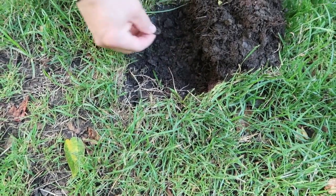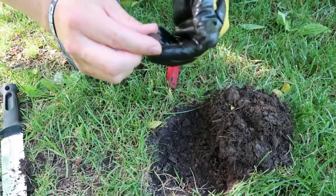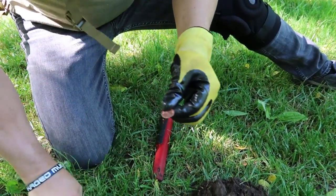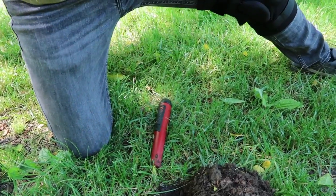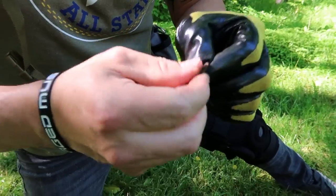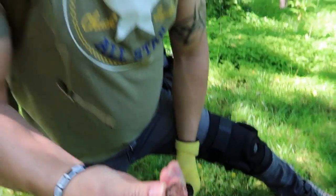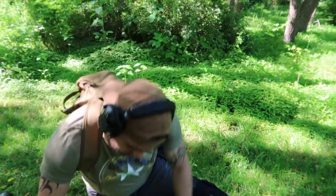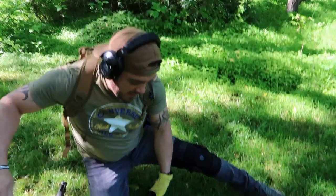Yes. You guys can see it right away. That's what I'm talking about, guys. The first penny of the day. It's just modern though, but like I always say, it's always cool to have pennies. So yeah, it's the first target right there, guys. Let me double check and see if there's more.